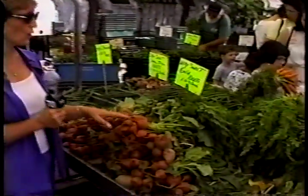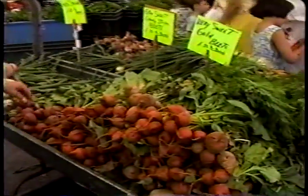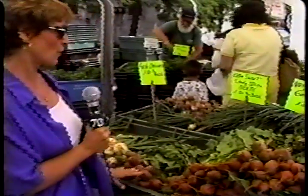They also have these golden beets that are just incredibly delicious, and then they have the candy stripe beets. These are also wonderful. They have a little stripe inside. They sort of lose it when you cook them, but they are so delicious.